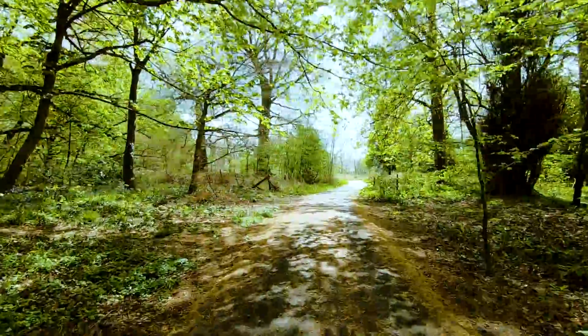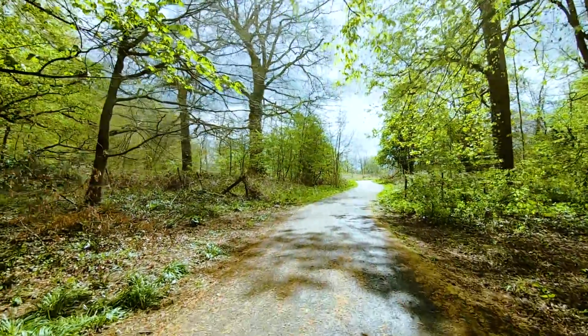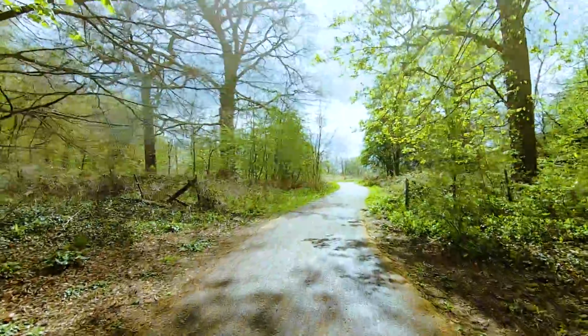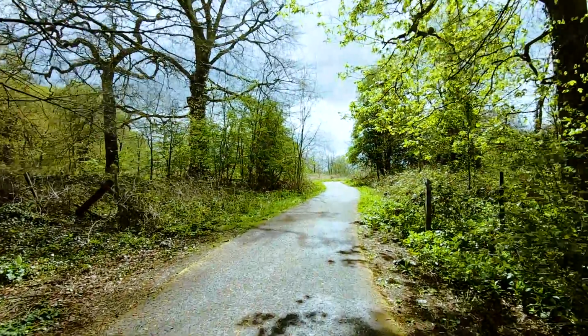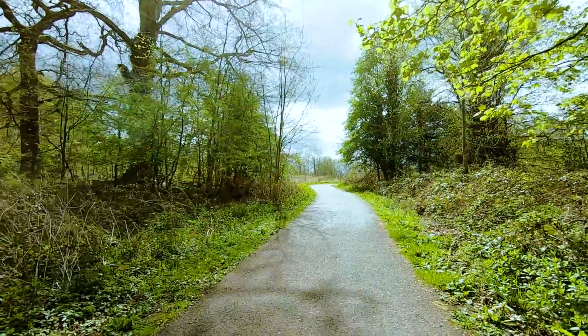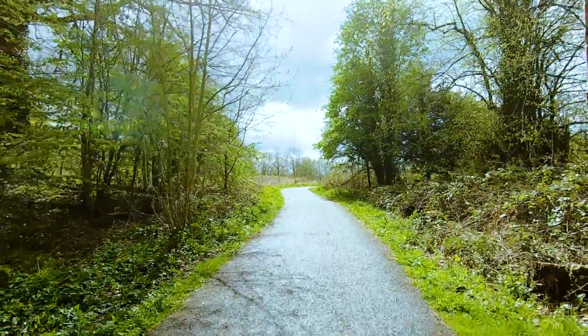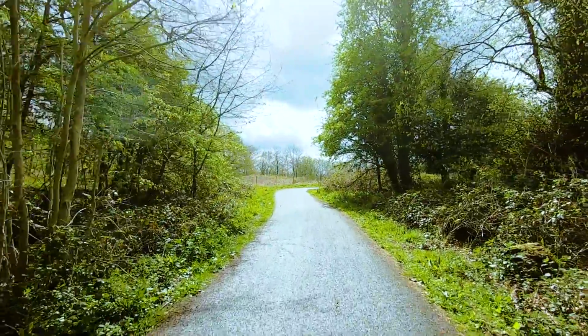The sunlight is streaming through the trees. It's nice dappled shade. Follow the path and then further down it opens up and we take a path on our left hand side that runs along the edge of Red Scar Woods.